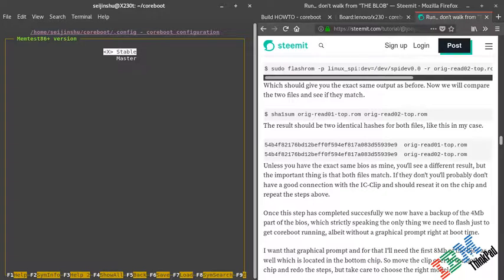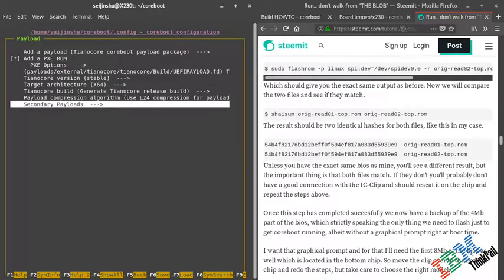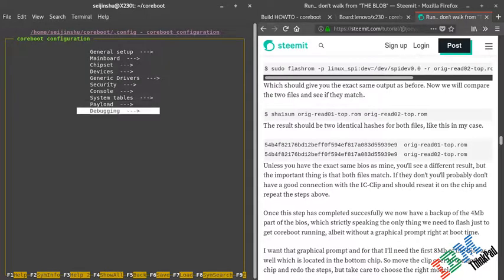For Memtest86, I'd also recommend stable, solely because you never know what you're going to get yourself into with anything. And if you're using Memtest86, you're going to be wanting to run diagnostics of your RAM. You don't want anything wrong with those diagnostics or new bugs introduced to those. As much as you may like some new features that may be in master, stick with stable. I'd also recommend you do that with Tiano. Debugging.